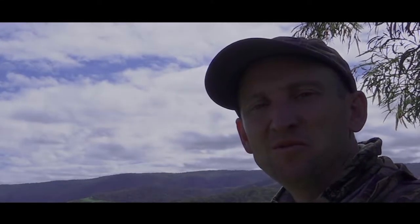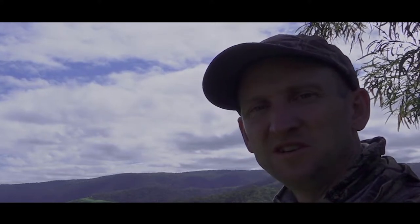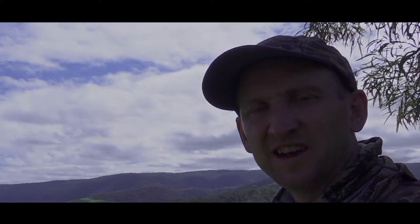Right, I've had a pretty cool morning. Denny and I just got set up before, and Denny managed to roar in a really nice 4x4 from the other side of a ridge. Cat and mouse for ages until he decided to come.